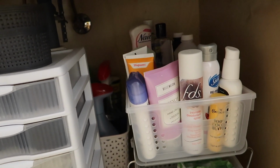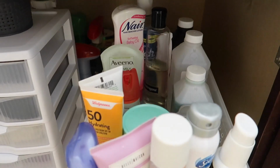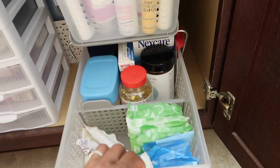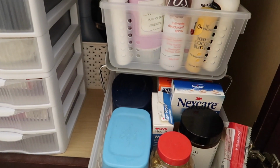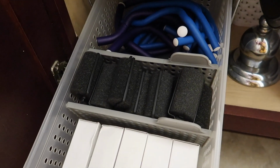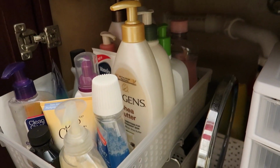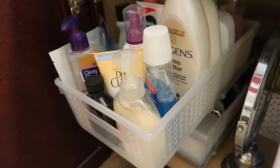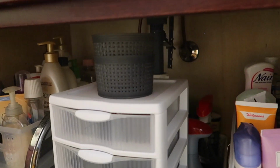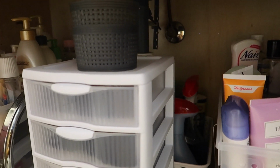So up top here, we just have some feminine skin products, different intimate fragrances and things. And then down here, we have some intimate products and some first aid type of products as well. Over here, we have bars of soap and some hair rollers. And up top, we have skin cleansing products and lotions and soaps. And then in the back, I don't know if you guys can see, but that's where a lot of the cleaning products are for the bathroom. So she won't be reaching for those as often as her beauty and hair products.